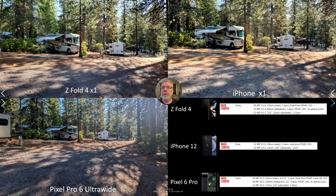So now looking at this campsite photo, here in my RV, you can see a little more detail in the Z Fold than you can in the iPhone, simply probably because it has that 50 megapixel shooter that it downgrades to the 12 megapixel. However, on the iPhone, you can see more gravel detail. So I kind of like that better. So it's a toss-up between the two.